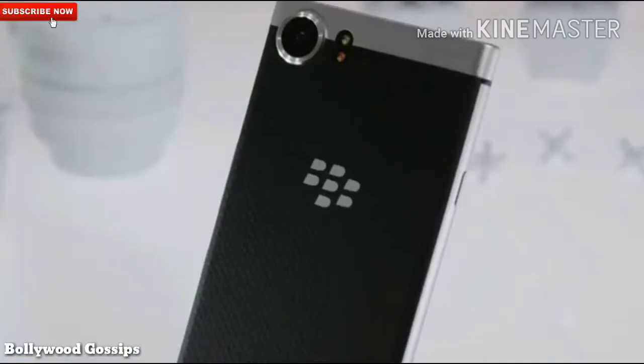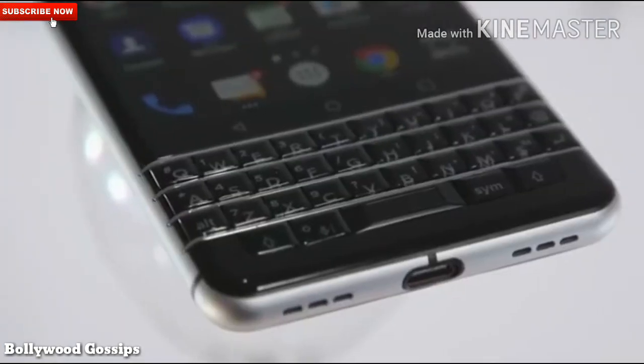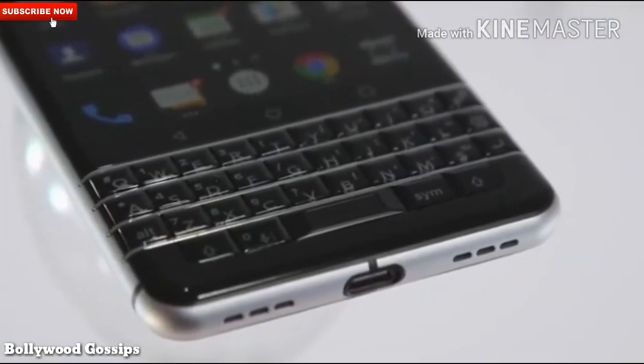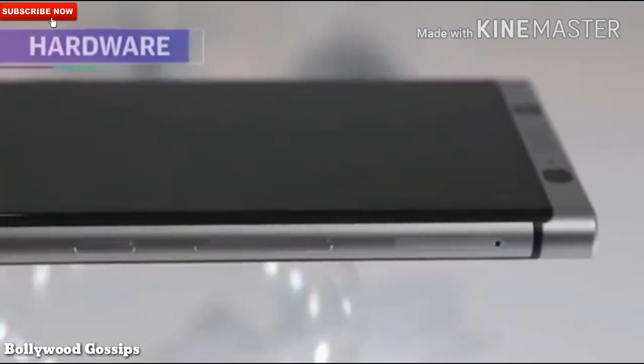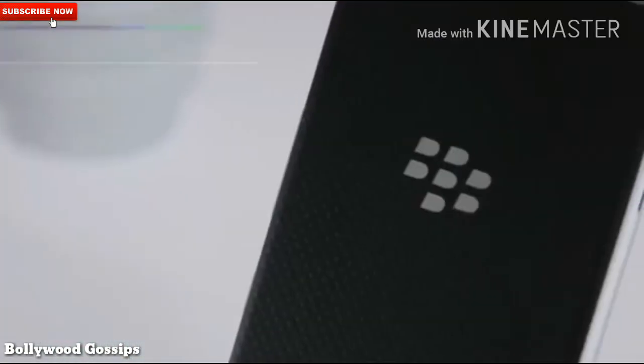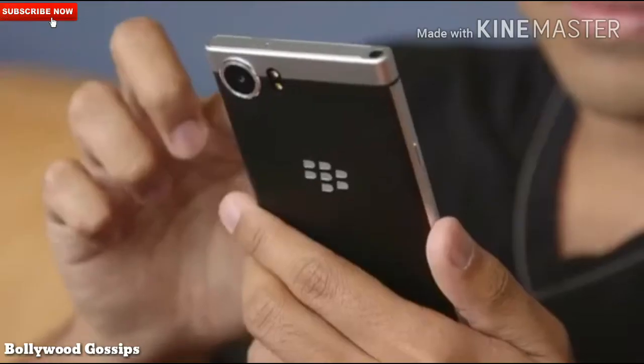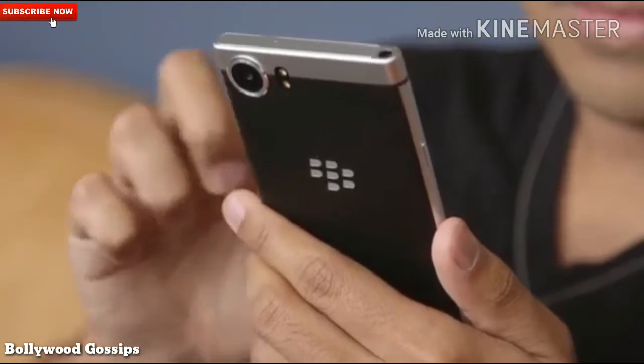The KEYone, a BlackBerry that feels like a BlackBerry. That's a big deal when you look at the other Android phones BlackBerry and TCL has made. It's remarkably well built, and the combination of an aluminum frame with a dark, soft touch back reminds us of an old camera. It's not for everyone, but it does have a kinda classic feel.